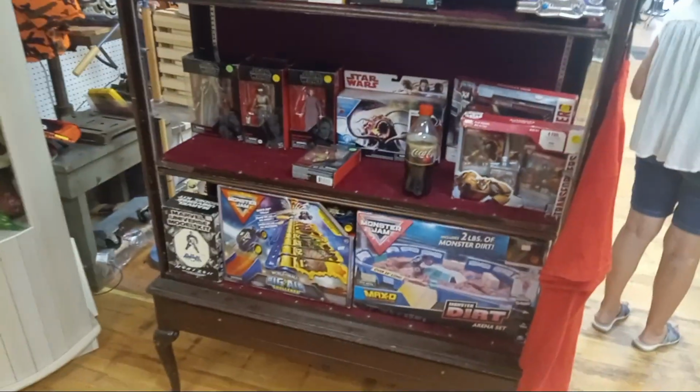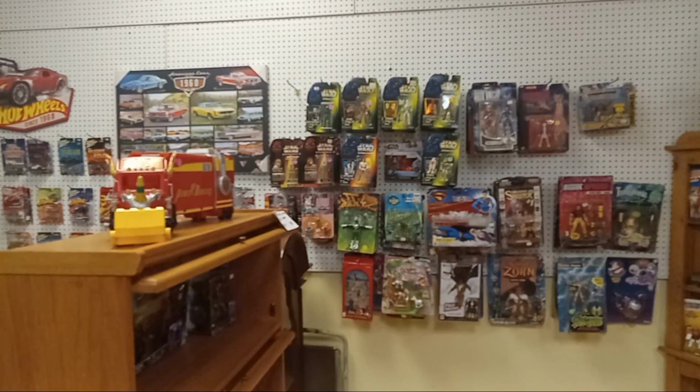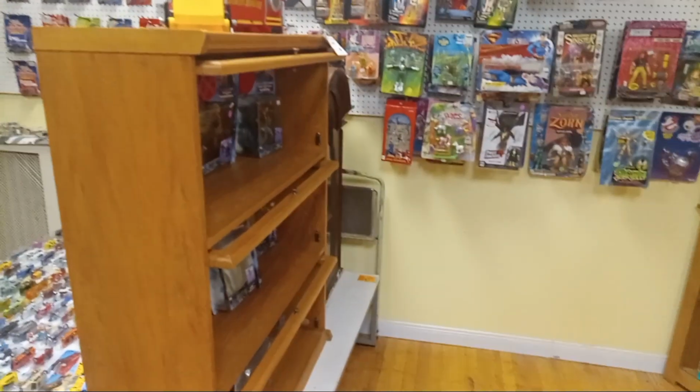Trying to get it done. I got so much stuff to put in here. I got so much stuff to put back in the other store, which I'm going to do tomorrow. And we'll go from there.